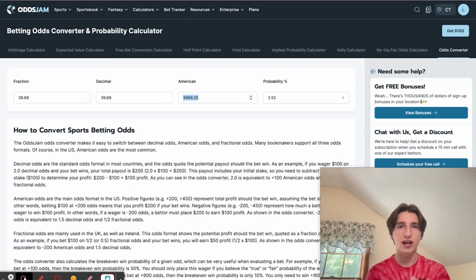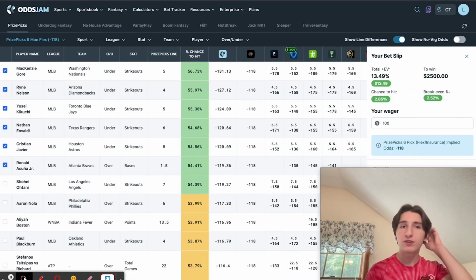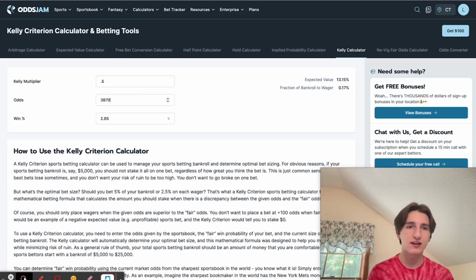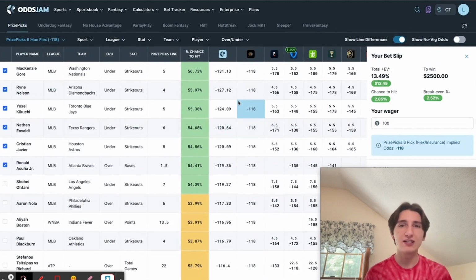So now let's go over to our Kelly Criterion calculator. We'll plug in 3,870, and our win percentage we can see is 2.85%. So we'll plug in 2.85, and we'll keep our Kelly multiplier at 0.5 like it was before. You can see here we should wager 0.17 units on this particular parlay. So that's how you go from the OddsJam fantasy screen into going into Kelly multipliers to see how much money you should be risking on each of your PrizePicks or other DFS book slips.